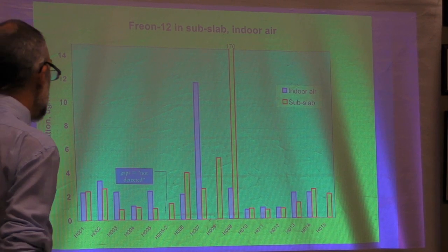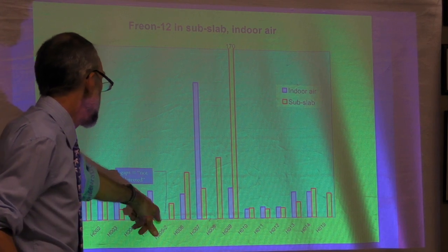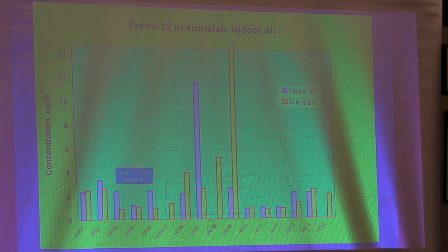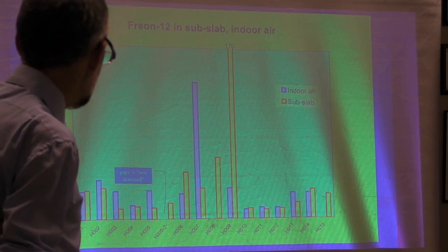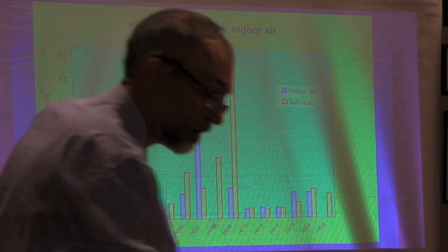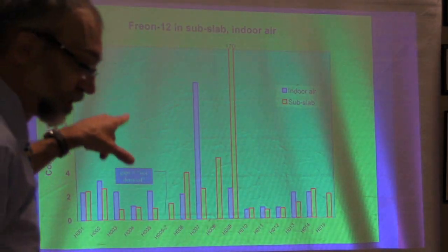And by the way, where you see gaps, that means the compound's not detected, so it's at a low level. Or there's data missing, there's that too. All right, so that's comparing indoor and sub-slab.